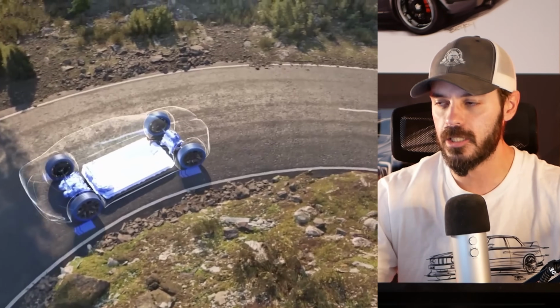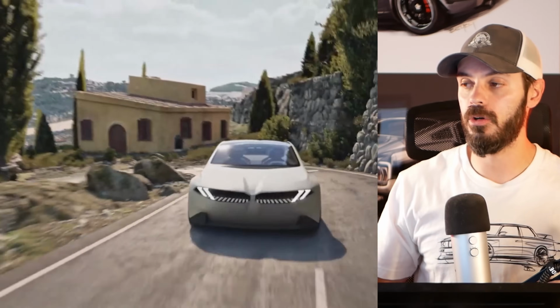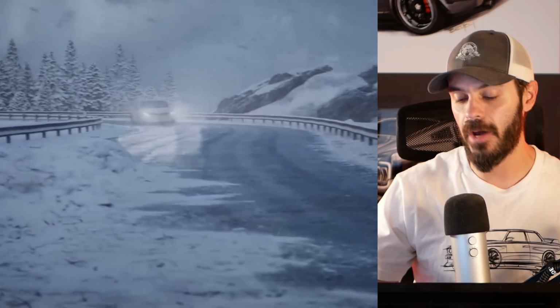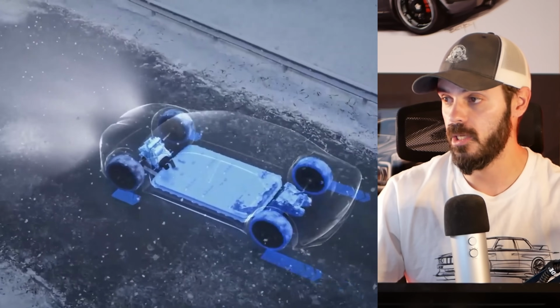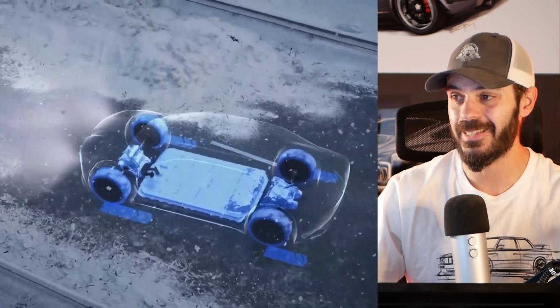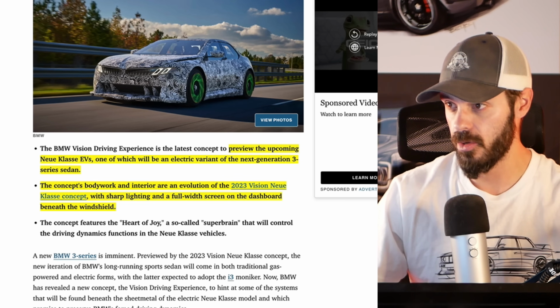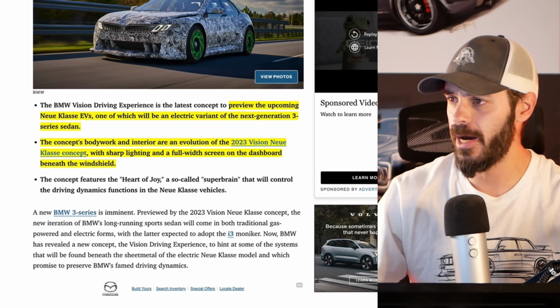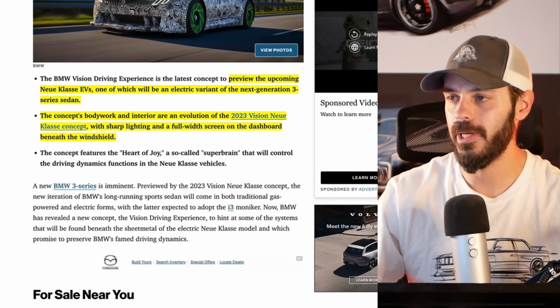And I think the next M3, which I do believe is going to be both an internal combustion engine and also an EV, is in fact going to be a very special car to drive, whether you buy the internal combustion engine or the EV. So, previewing the upcoming Neue Klasse EVs, one of which will be an electric variant of the next generation 3 Series sedan. The concept's bodywork and interior are an evolution of the 2023 Vision Neue Klasse concept.